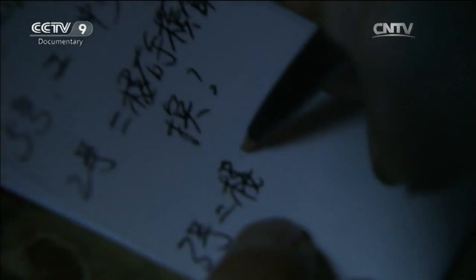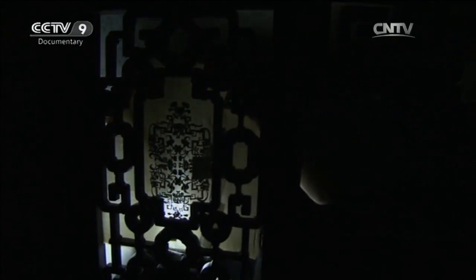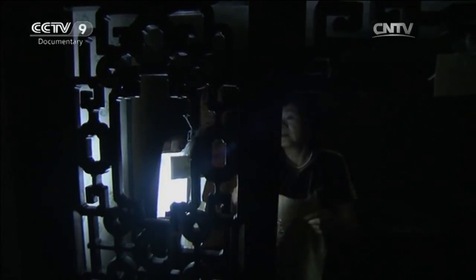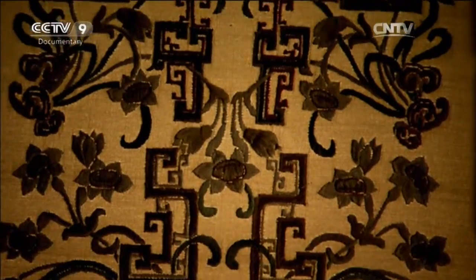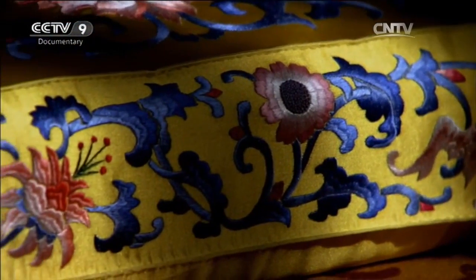The craftsmen and women from southern China have proved themselves the equals of their 18th century predecessors. The new pieces of embroidery are extremely elegant. In the same room, there hangs the fabled golden velvet, its secrets unraveled after all this time.